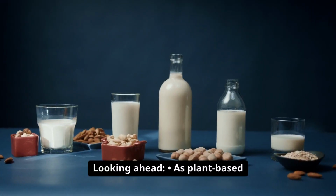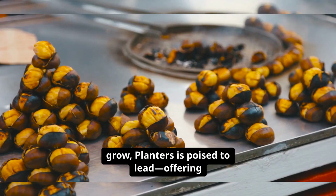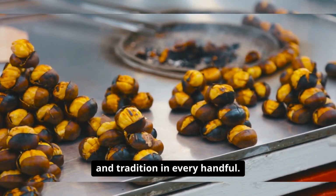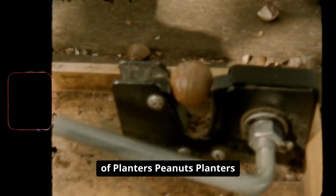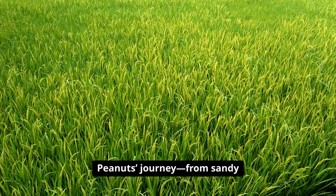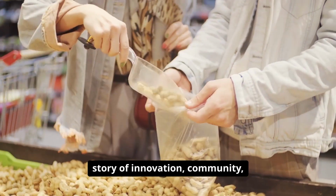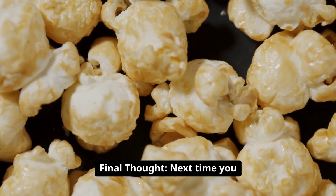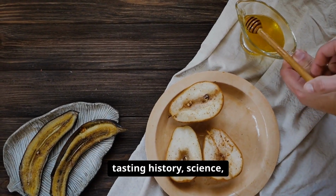Looking ahead. As plant-based diets and healthy snacking grow, Planters is poised to lead, offering protein, taste, and tradition in every handful. More than a snack. The legacy of Planters Peanuts. Planters Peanuts' journey, from sandy southern fields to kitchen counters worldwide, is a story of innovation, community, and the power of the peanut. Final thought. Next time you pop open a can of Planters, you're not just snacking, you're tasting history, science, and a piece of America's future.